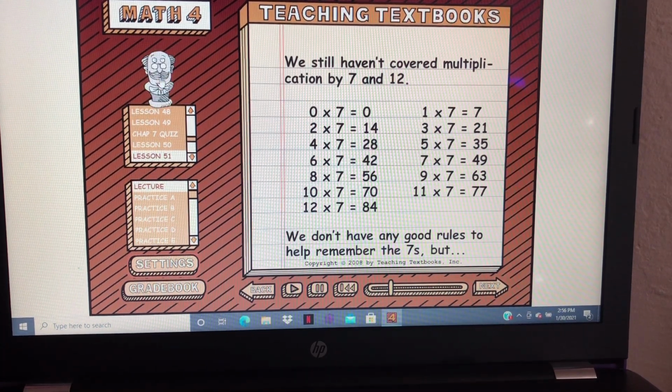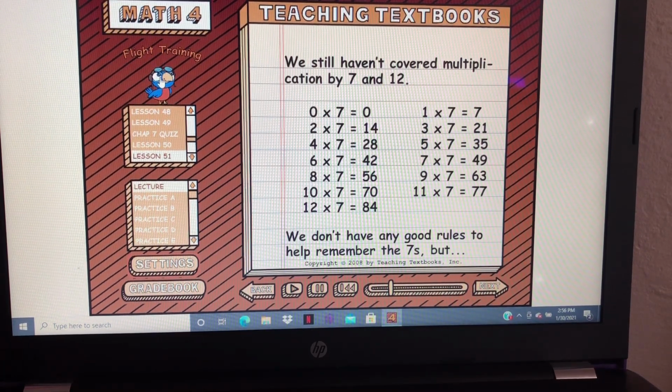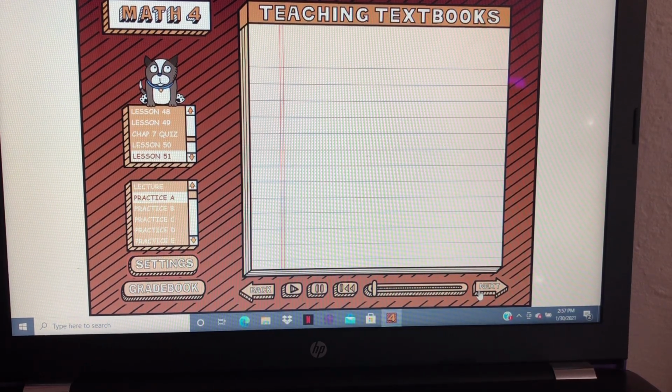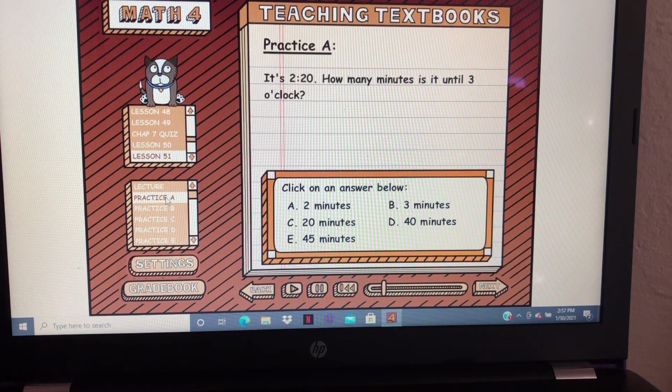Now up here is where they can change their little guy. These are the different choices that they have. And then, once she listens to the lecture, let's see here, hold on, there may be more to the lecture. Nope, okay, so next it just brought her back to lecture A.